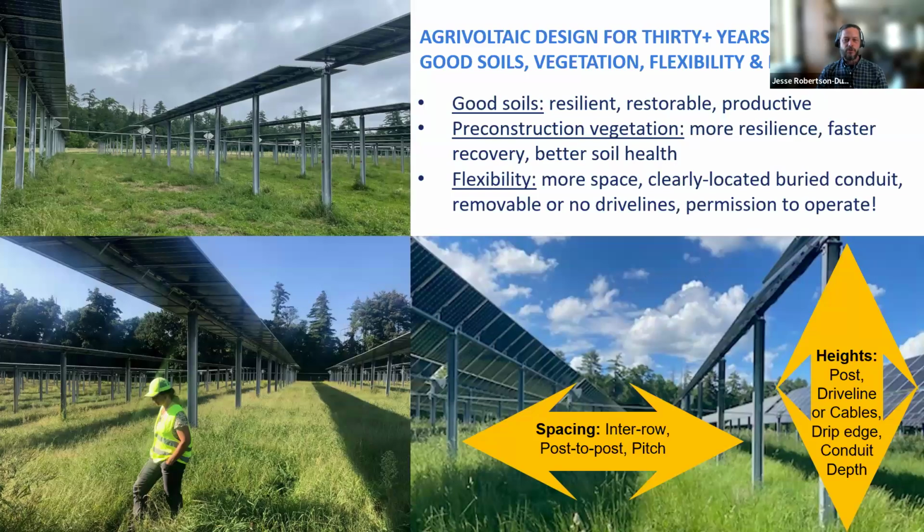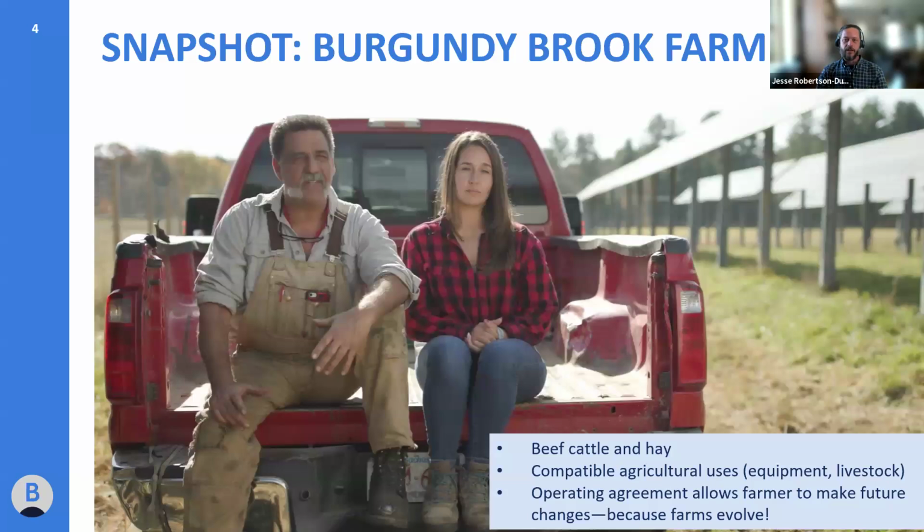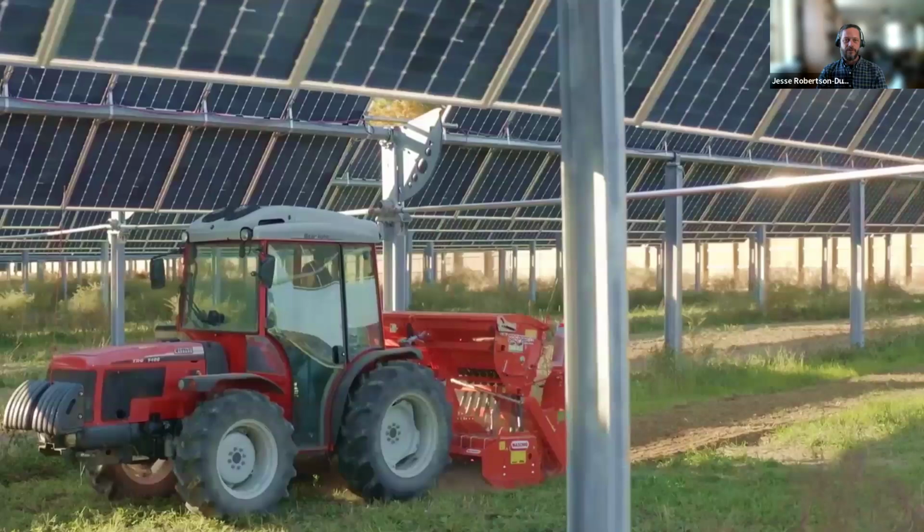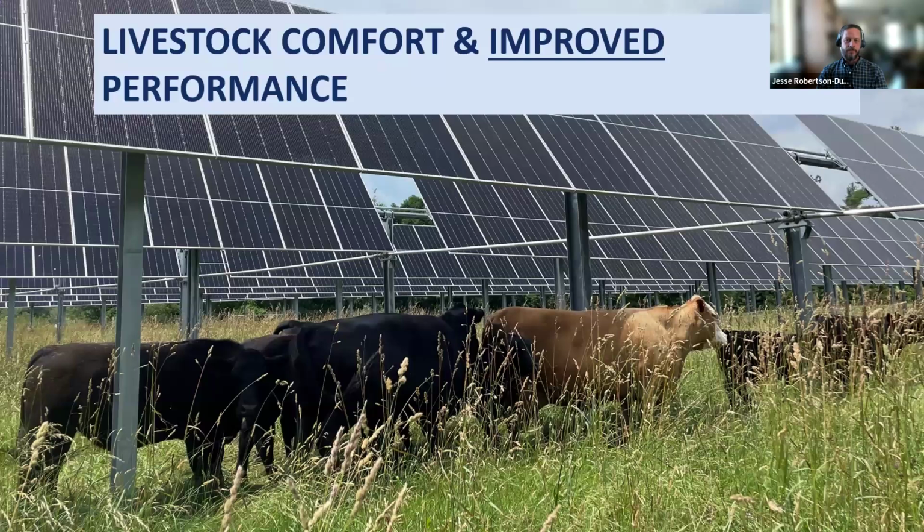But we're really interested in trying to figure out, what are the heights, what are the spacings that can make things work well, and how do we make it work well for the farmers that we're working with? This is Tom and Michelle in this array. We're worried about the space for the equipment. We're worried about being able to do both crops as well as cattle. And to get the benefits of shade for livestock that are in the system, as well as when we can do that for crops as well.